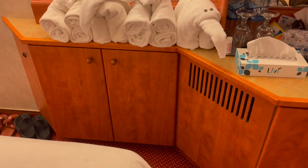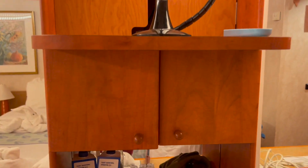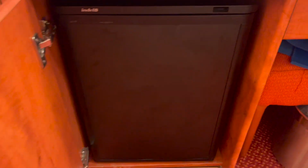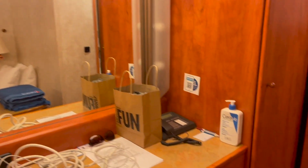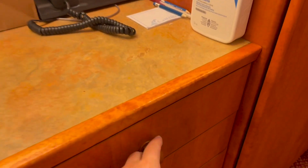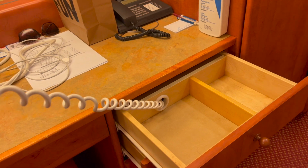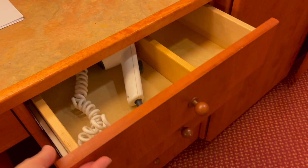Okay, and now I'm going to show you a little bit more of the room. You have some cabinet space there. You have a TV up here. There is a safe in here for your valuables, so that's good. And then you also have a fridge down there. Have a nice big mirror. And it also does come with a hair dryer. But just know the hairdryer is attached to the cupboard, so it's a little difficult to use.